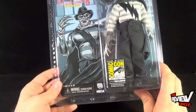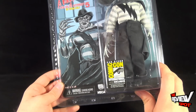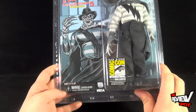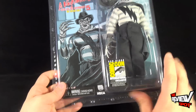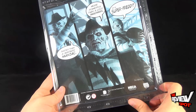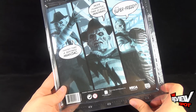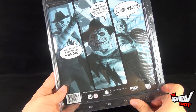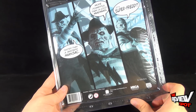Down at the very bottom, it says San Diego Comic-Con International 2014 exclusive. Of course, NECA, it says ages 17 and up, warning, choking hazard, small parts, not for children under 3 years of age. On the back of the package, an image of Super Freddy, though not played by Robert Englund by this point. He was a different actor playing Super Freddy. It says, faster than a bastard maniac, more powerful than a loco madman, it's Super Freddy.